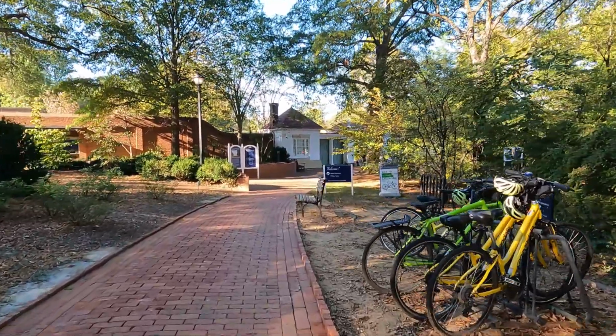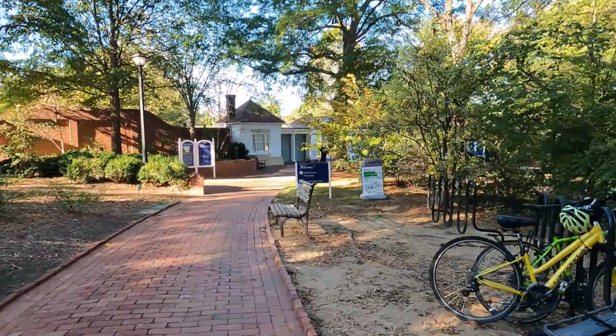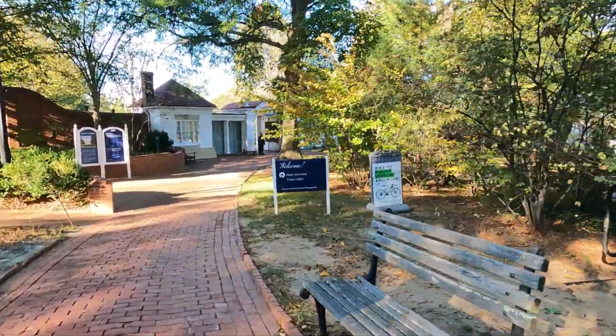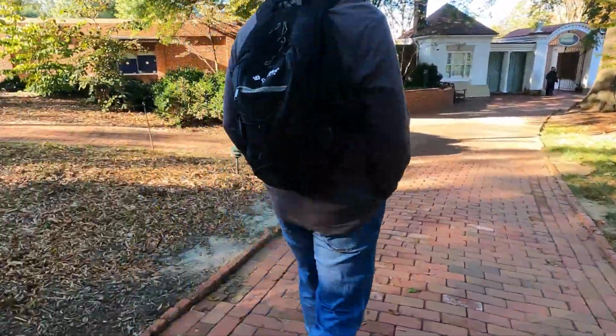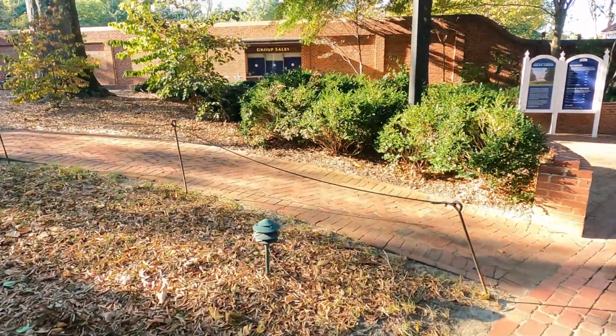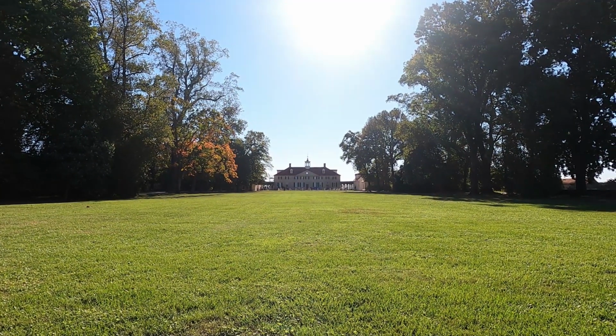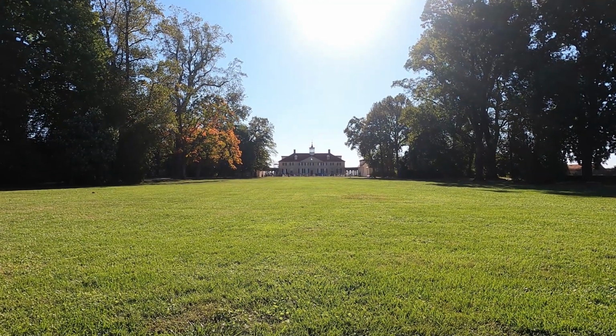So George Washington's Mount Vernon is not free. The price for that is $28 for adults and $15 for kids ages 5 to 11. A little pricey. We were there 3 years ago, but Dylan didn't remember a whole lot from that trip. Yeah, I didn't remember really anything. So when we were there 3 years ago, it was a very gloomy, cold, rainy day, so we didn't really get to explore the grounds at all.